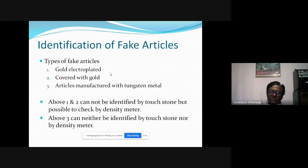If you take such an item into your hand, you can check the weight by hand. The weight is much less than gold. By taking it into your hand, you can guess this is not a good item, this is not a gold item, because the weight is not right for a gold item. If you can't understand whether it is gold, then you can put it into the density meter. The density meter will show it is low. Low means no gold at all.